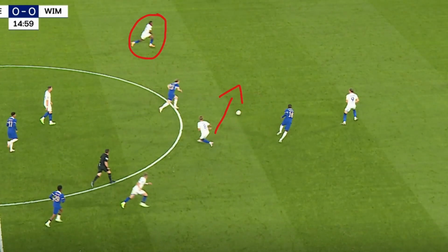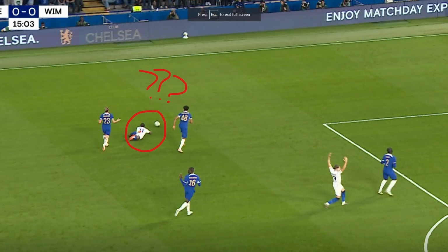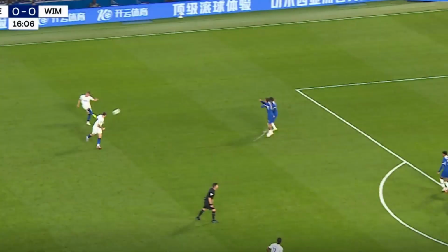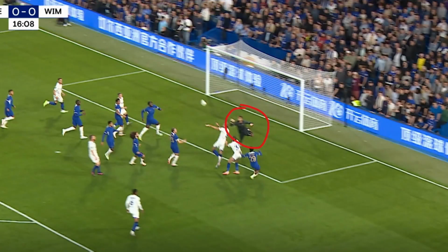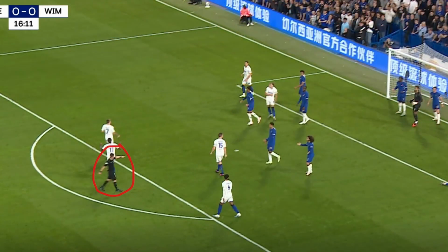They play the ball up to Nerville, who feels Gallagher's hand on his back and takes a rather pathetic dive, which astonishingly the referee gives as a free kick. Let's be honest, this is never a free kick, but I can see why the ref has been conned here. The ball is whipped into the box and Sanchez comes out and punches it away, and whilst the defenders are scrambling trying to clear the ball, the referee points to the spot in what is one of the worst penalty calls I've seen in a while.